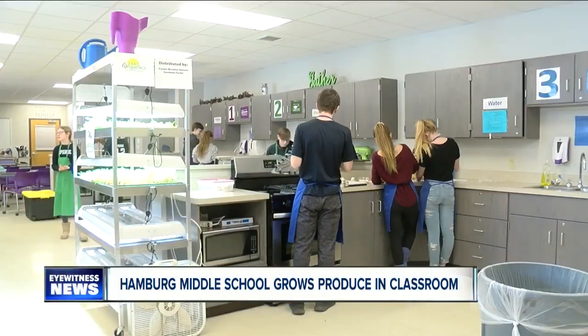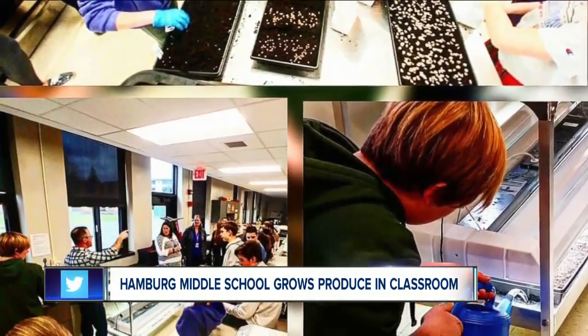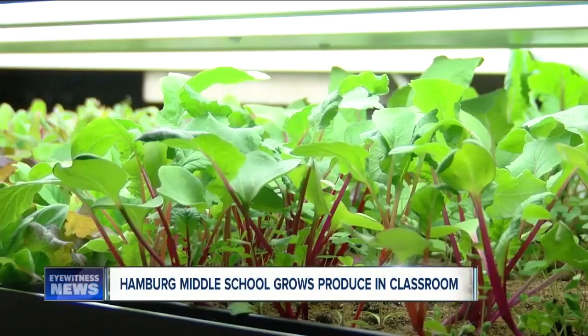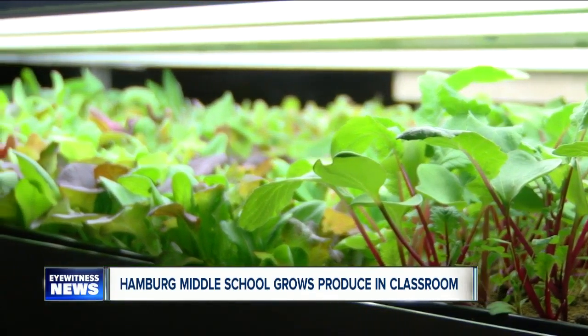Bringing the grow rack into the classroom has created a seed-to-table experience for students. We had a whole lesson on what to do with it, how to take care of it. Understanding that, you know, they can grow things on their own, it's cheaper, it's safer, it's healthier. And the produce grown on the racks are used not only for the classroom, but school lunch.